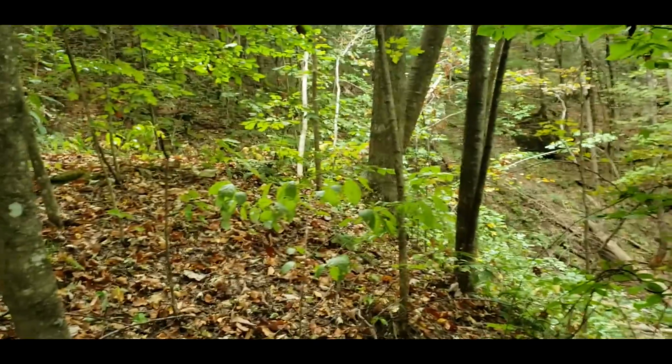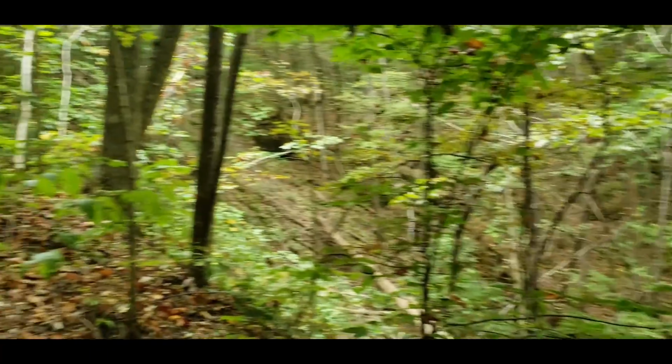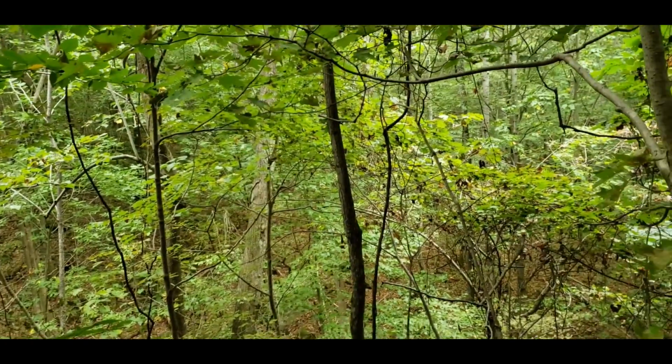Speaking of keep on trucking, I'm going to truck right on around this way and back to the left and see if I can find some more ginseng or anything interesting. If I do, I'll try to film it.